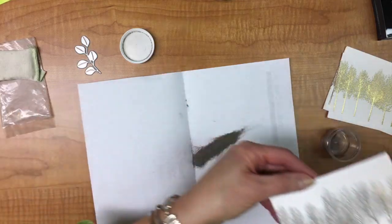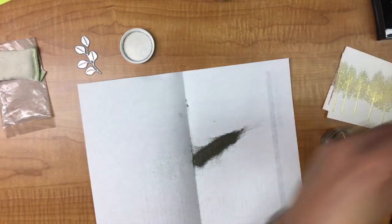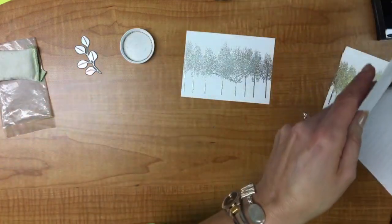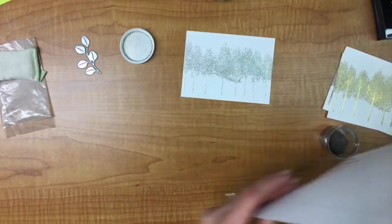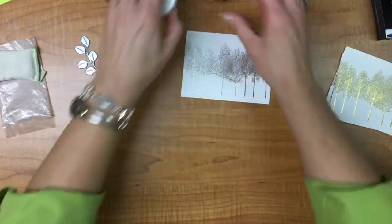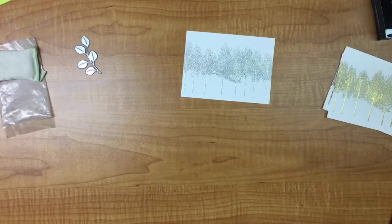Okay, so I'm going to finish that because by the magic of television, I already have one done. So I want to put my embossing powder back in because we're done with that. Clean as you go. Okay, put those guys aside. We're done with those.